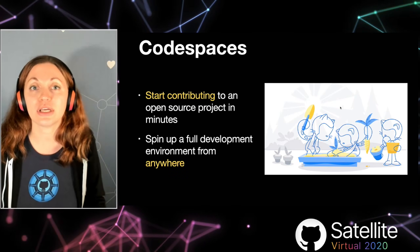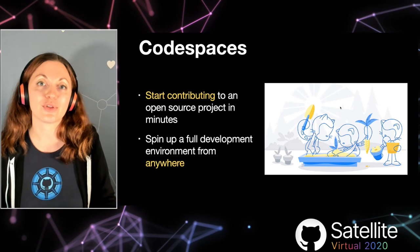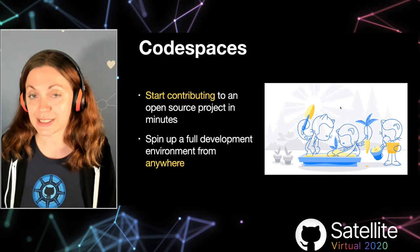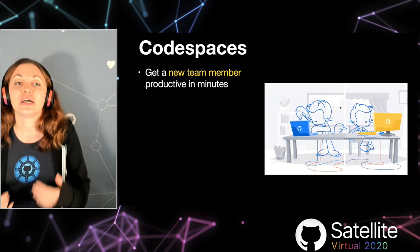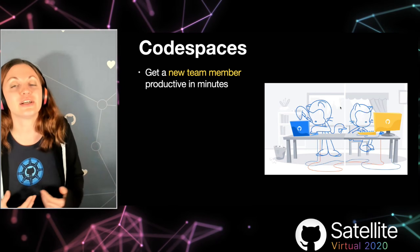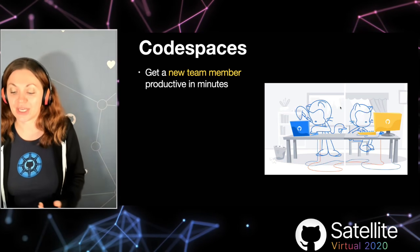Also, if you are in a country where you might not have access to strong developer machines, you can have that with code spaces. So long as you have access to the internet and to the browser, you'll be able to develop using code spaces. And then, of course, if we come into new team collaboration, we just saw that in that case where I got a new job, I could be starting to contribute within minutes rather than within weeks. And that's an incredible time savings.